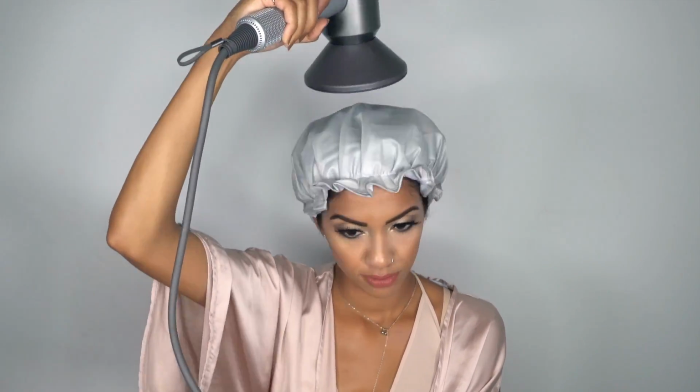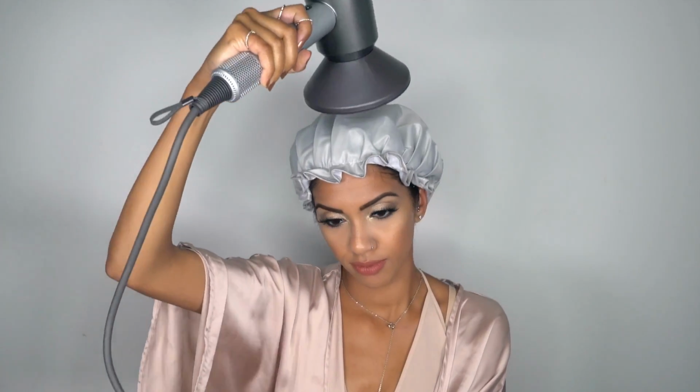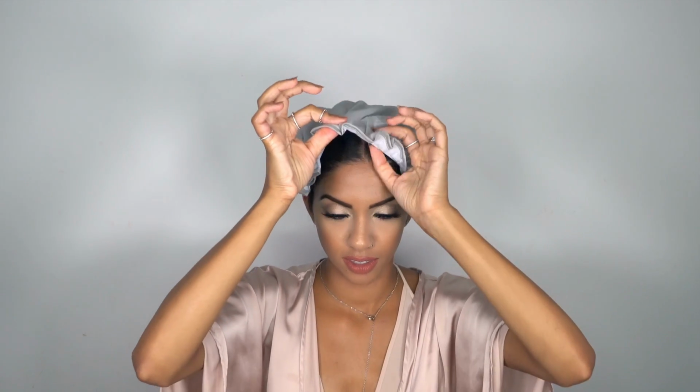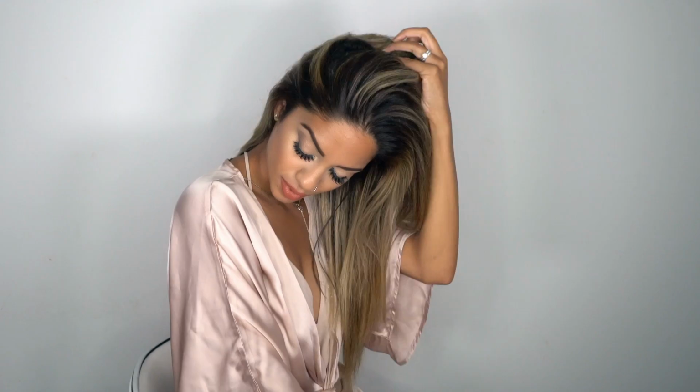So I'm just blow drying my hair with the diffuser and heating up the cap. And now I'm going to let it sit for 20 minutes. The oil actually cools down after 20 minutes, but if you want to leave it in overnight, that's the best way to do this treatment. And that's it, you're all done. You can just shampoo and style as you normally would, and your hair will feel so much healthier after this treatment.